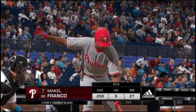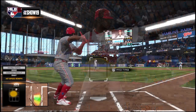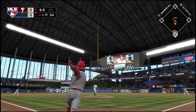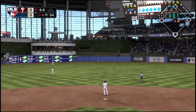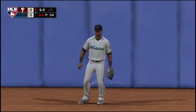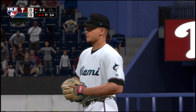So the bases are empty here with 1 away, and that means Maikel Franco, the third baseman, will bat next. First offering on its way. High in the air, carrying well out to deep center. Number 48 is back to the warning track, and he's able to put it away for the second out. The center fielder, Andrew McCutchen.